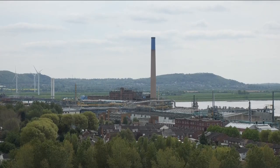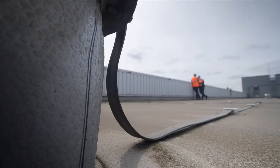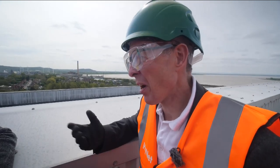Why here? So this region's got one of the biggest concentrations of industrial emissions, but we've also got really important geology for being able to store carbon emissions deep under the seabed offshore. Is this not just an excuse for dirty industries to carry on polluting? No, I disagree with that, because these are all industries which allow us to live our life every day today.